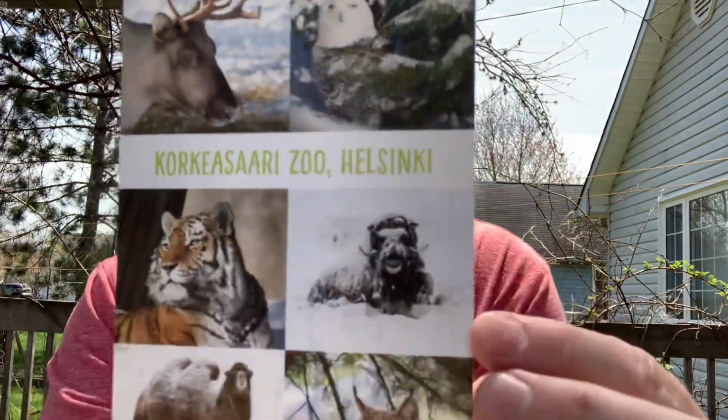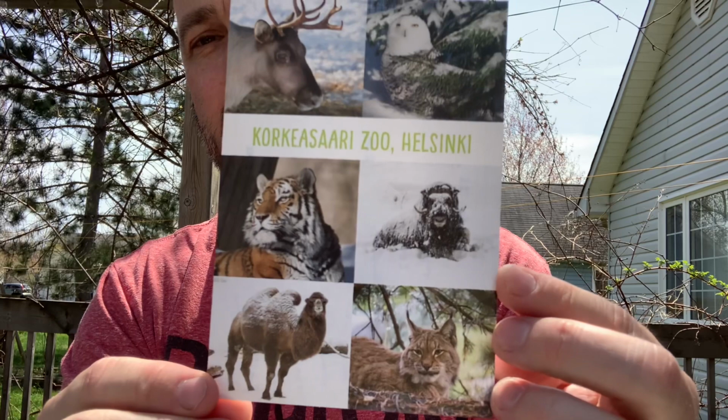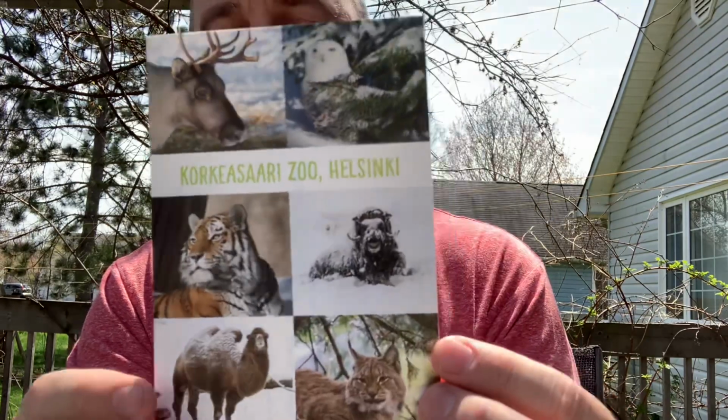And then the last card she sent was this one, a zoo in Helsinki of all the different animals. Some animals that you'd see in our zoos here too, and some that you don't. So yeah, thank you, Media, for thinking of me and sending that first day cover and those postcards.